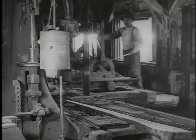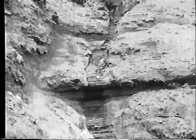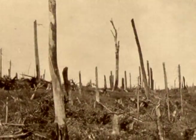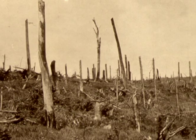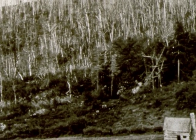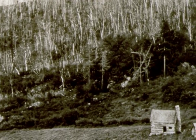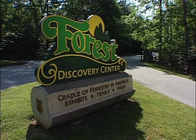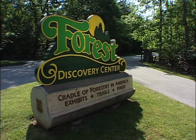But the exuberance over early logging had its consequences. Soil eroded, gullies washed out, and streams filled with silt. Forest slopes were depleted of their trees. The economy and ecology could not be sustained. But we did not know then what we know today. The Cradle of Forestry celebrates a century of conservation and the vision of the first pioneers of forestry.